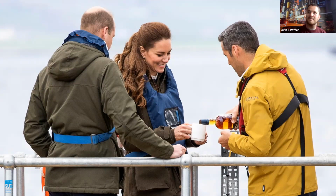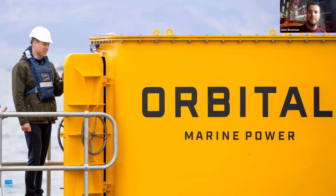The Scapa whiskey that's being poured there by Andrew is part of our sort of blessing of the blades as we did it. Before the launch, we all threw some whiskey over the blades as a sign of good luck for the turbine. And we asked if Kate and William would do the same, and thankfully they said yes to that, and they were part of that tradition as well. So it was nice.